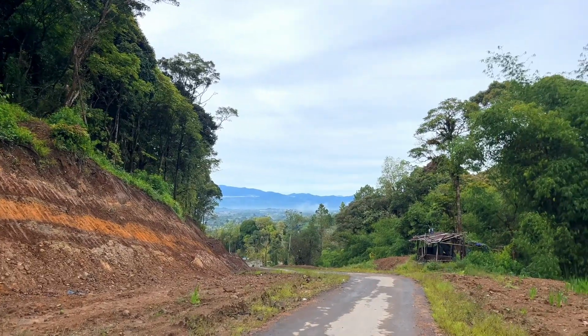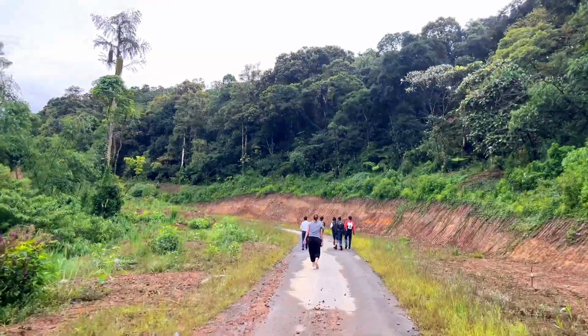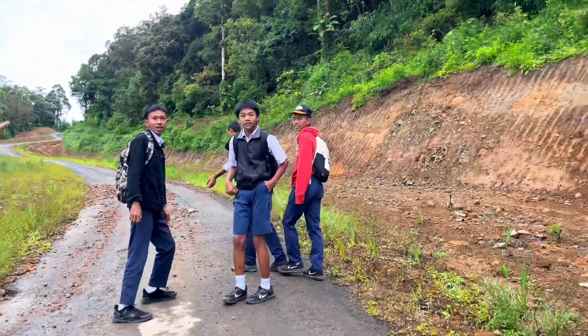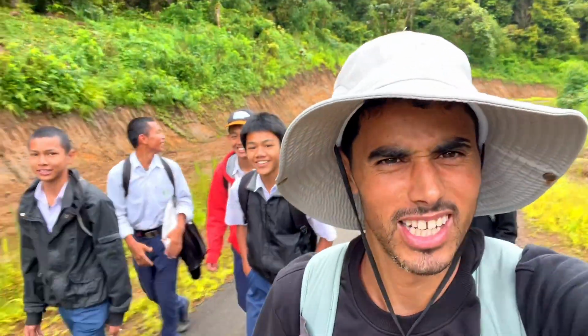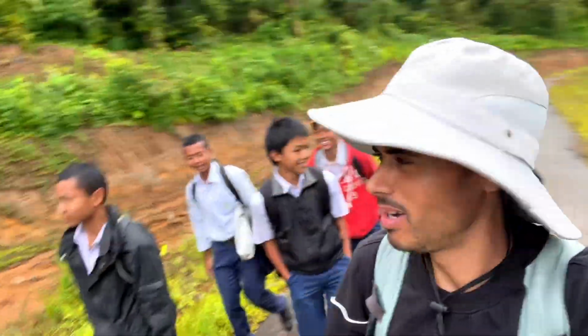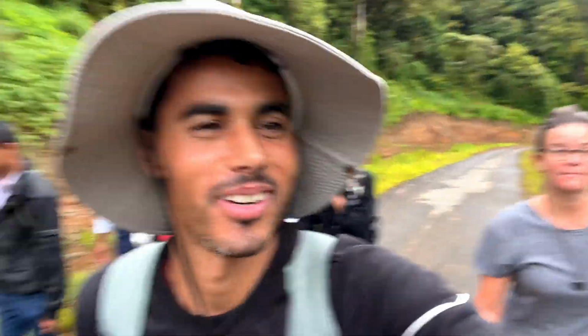You can see almost the entire town just from here. Some students are walking there, they just came back from school. You guys are from the village? Berastagi? Yeah. So guys, we met these lovely students here. They are from Sibayak, a village just in the middle of the mountain, right? On the way to Mount Sibayak. We are walking together here all the way up.